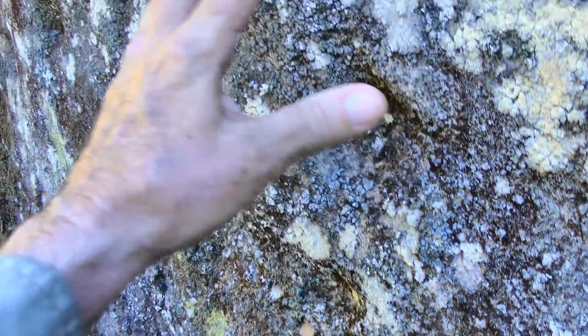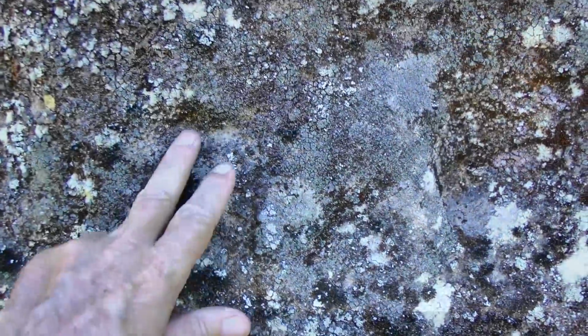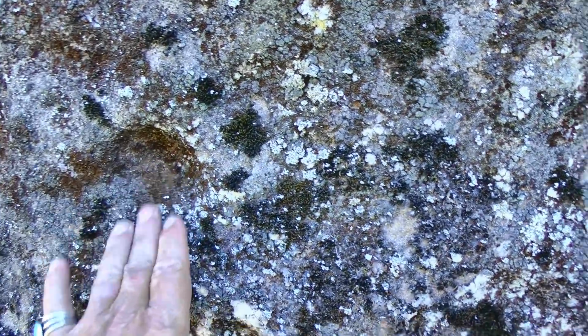Look at that. This is a pattern. This is not a natural occurrence. They were placed here by the ancients. As I said, this is a petroglyph. A petroglyph is some kind of etching into the stone. There you go. Look at this.